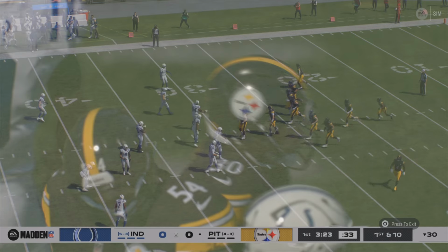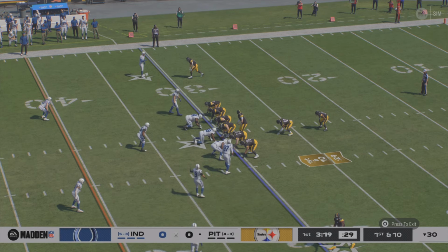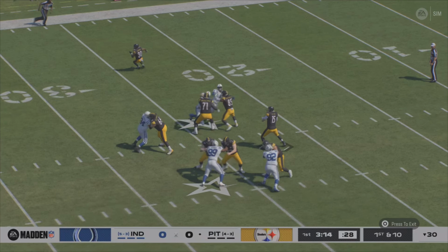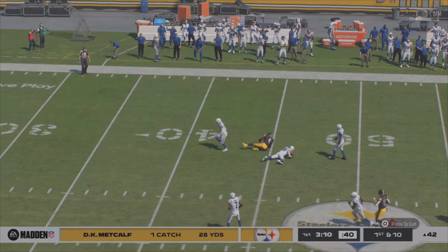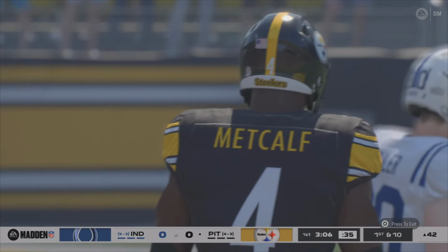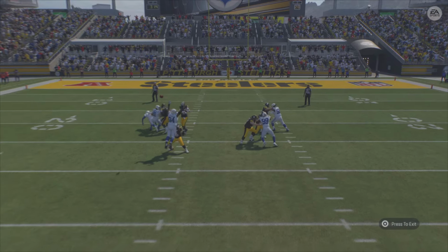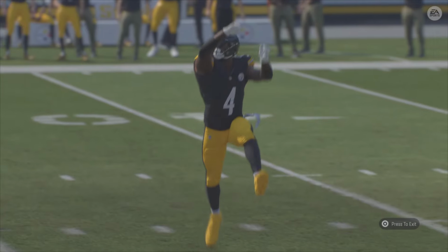They are on the march. Another first down. 1st and 10 at the 30-yard line. Now this time they'll look to throw. He's going to air one out for Metcalf. And they will bring him down on the other side of midfield. They'll have the first down. It's a gain of 28. 1st and 10 at the 42-yard line.